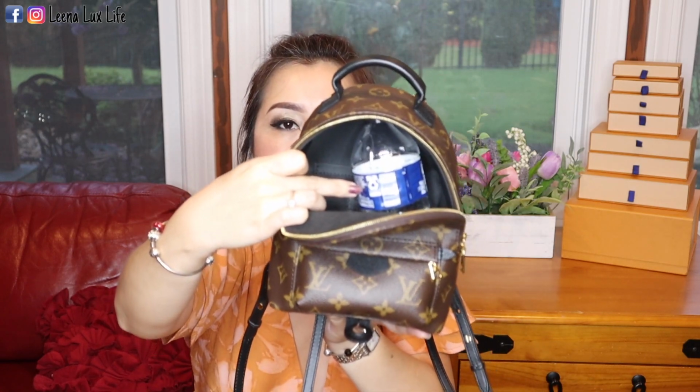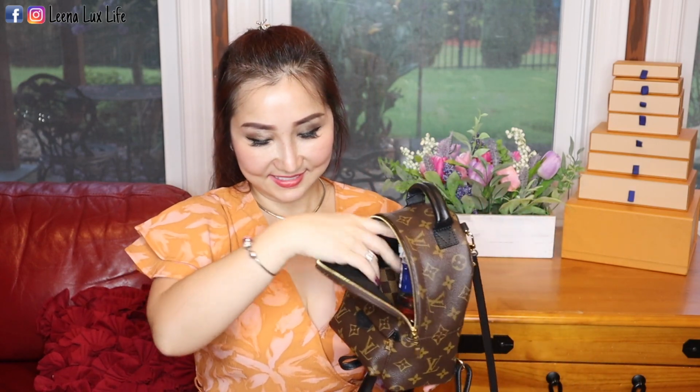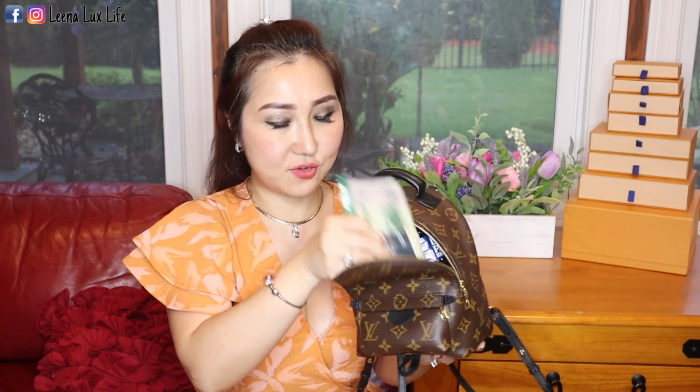If I take this bag with me out for hiking, then I have this water bottle inside. I also need the six-key holder, the hand sanitizer, credit card and driver's license, and the mask. I'm gonna leave the mini pochette at home, so just take what I need for the hiking only.